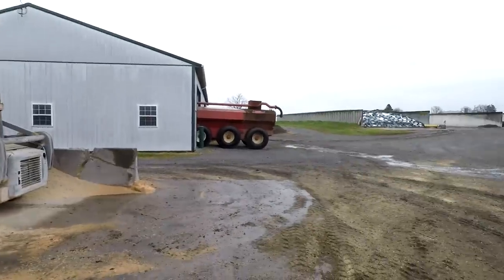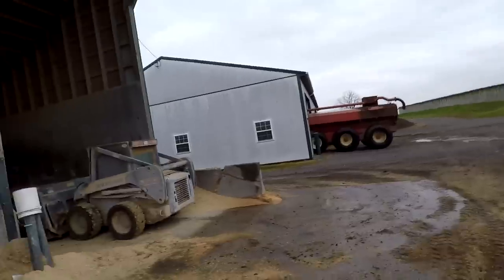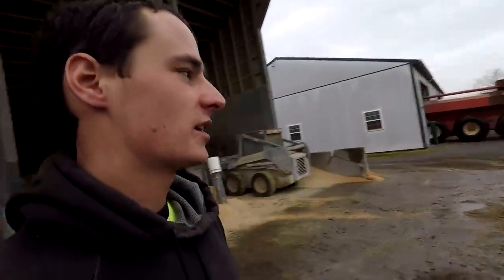All right. I just went and had some lunch. You can see our manure spreader sitting in the shop right now, or at least the front end of it's in the shop. We had a little breakdown this week. I wanted to get done hauling liquid manure this week, and that set us back a couple days.